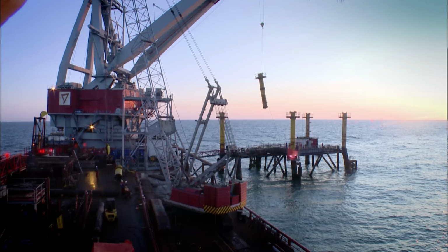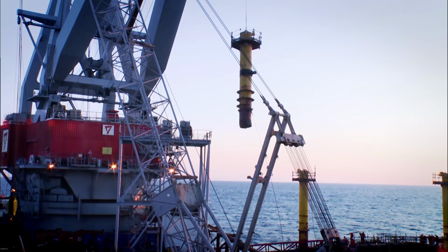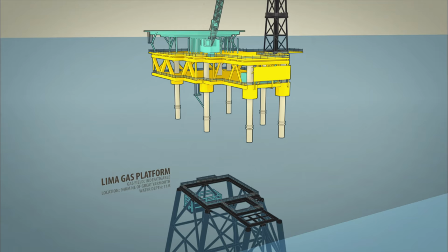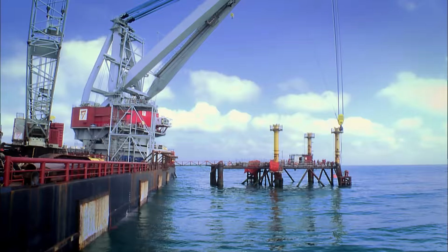Because of the Clean Seas policy, out in the North Sea, the Lima engineers now face a really difficult challenge: cutting the legs of the jacket to remove it from the seabed in a way that leaves no trace that it was ever there. To achieve this, the jacket legs must be cut off 3 meters below the seabed. This means the only way to cut the legs is to sever them from the inside. It's a job that demands a very special type of cutter.